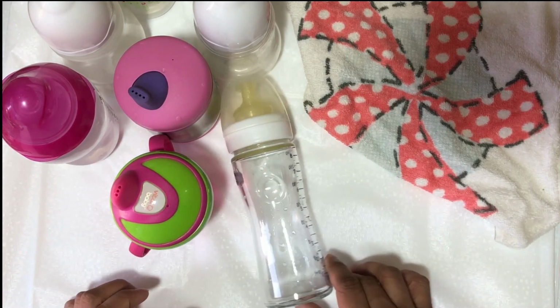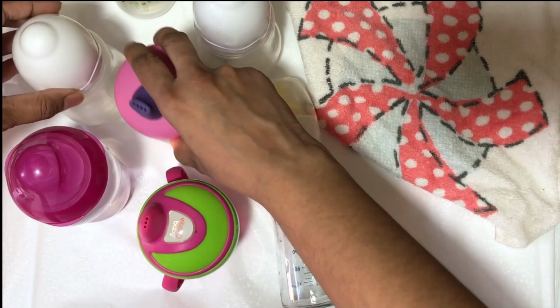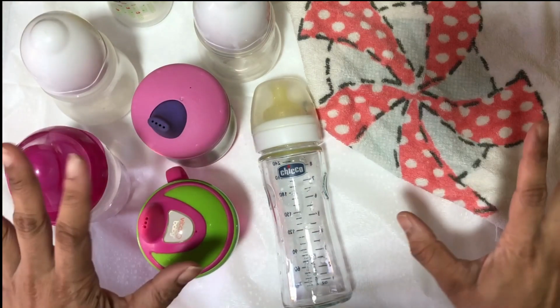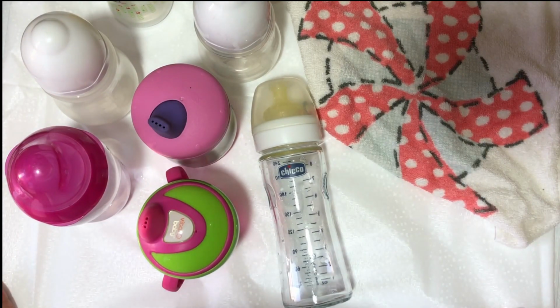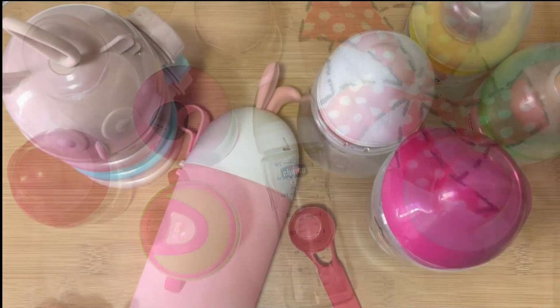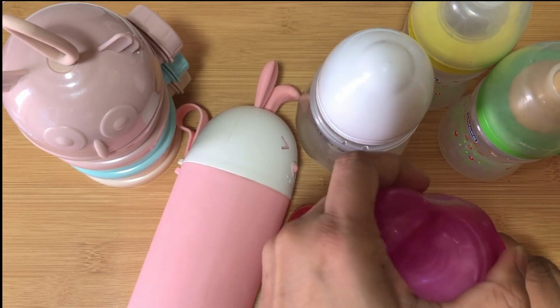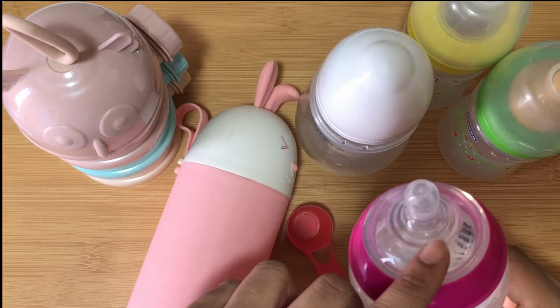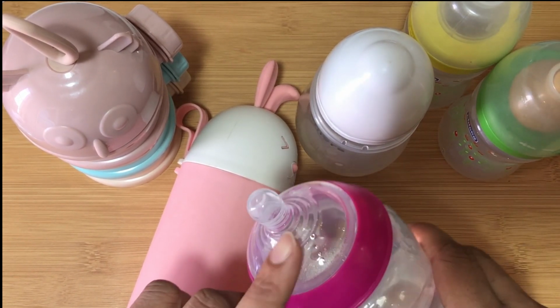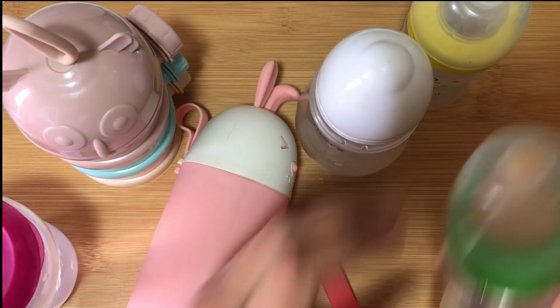Anyway, I will be uploading a separate video on the lifespan of baby products and how you can care for these bottles and teats. Cleaning is really important because I ruined all my bottles and reduced their lifespan. It's sad to say, but that's the truth. I'm also planning another video on the most essential products that I find handy and smart.